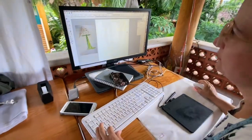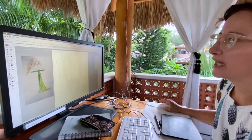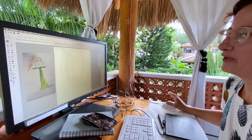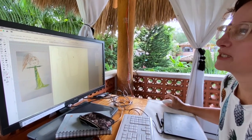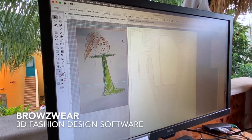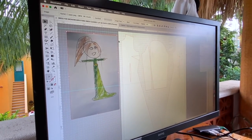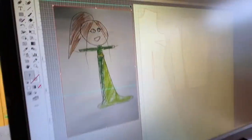So usually as a fashion designer, I work in 2D. I sketch everything up, I make all my patterns, and then I work in actual fabric. To diversify, I've trained myself working in 3D, and this was a really fun project. It was a contest from the program Browzwear that I work with. They had kids all over the world sketch a dress, and then they gave us the picture and told us to translate this dress into a 3D form.